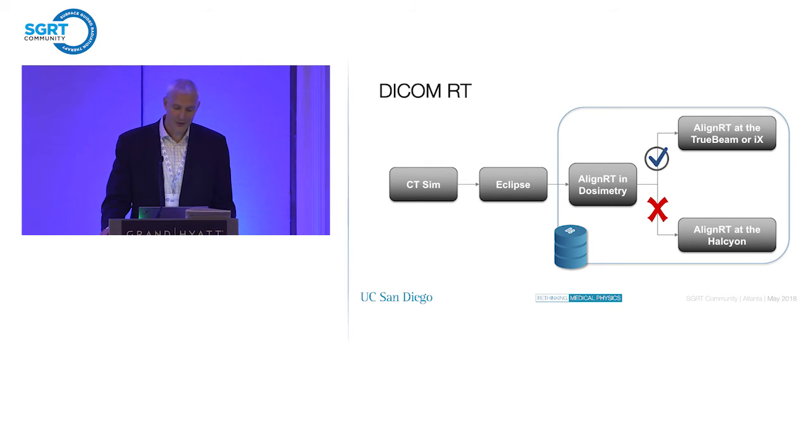And so in order to use SGRT on the Halcyon right now, you have to manually change an element in the DICOM object. So right now it's a little bit of a kludgy workflow in order to get it to work for Halcyon, but it's an easy fix. It's just basically a bookkeeping type of thing. So that should be fixed in the near future, and then it'll be the same workflow as we have for the TrueBeams and the other devices.